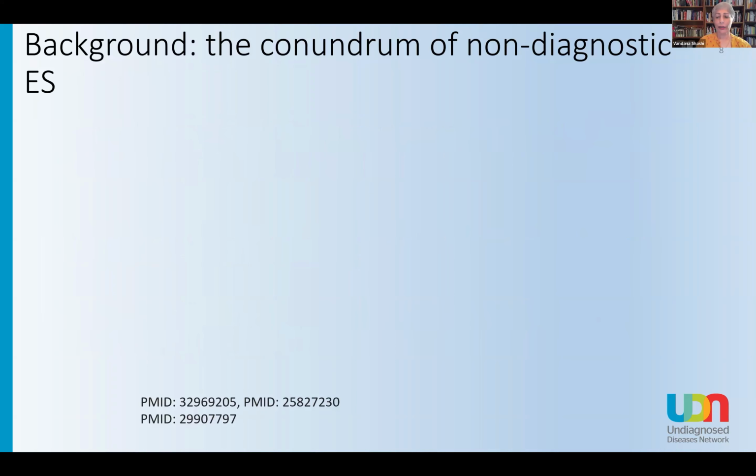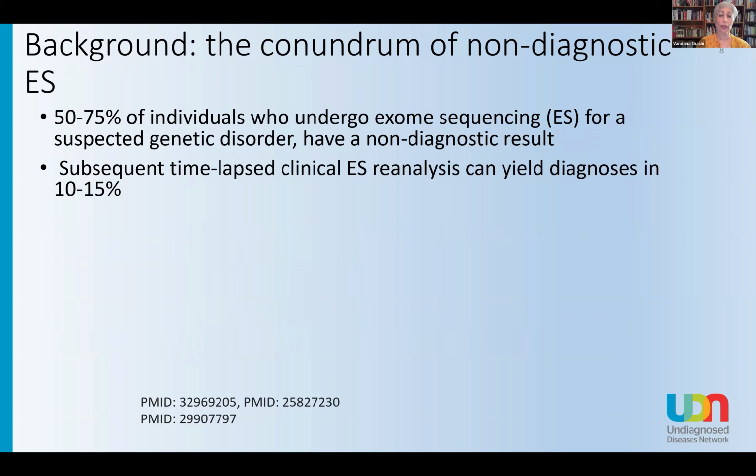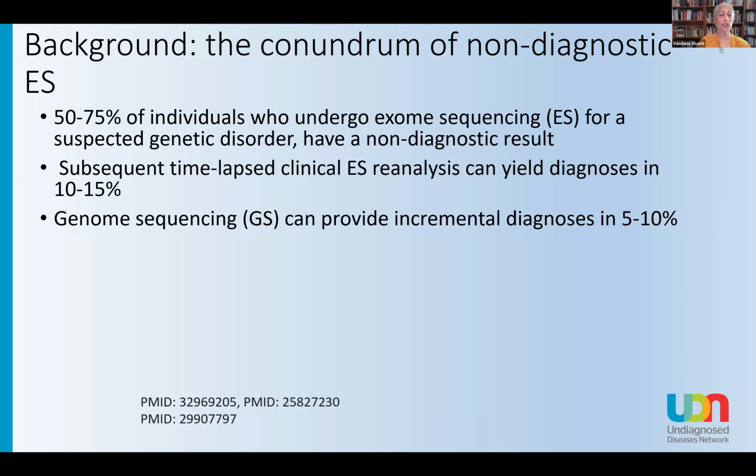So to give you a little bit of background, we all as clinicians and researchers know that the vast majority of individuals who have exome sequencing or even genome sequencing tend to have a non-diagnostic result, with 50 to 75% being in that category. For patients who have a non-diagnostic result, the next option can be a time-lapse clinical exome reanalysis or genome reanalysis, and that can yield diagnosis in 10 to 15%. And genome sequencing is an obvious next step for those who have a non-diagnostic exome, and it can provide an incremental diagnosis in 5 to 10%. In the UDN, it's probably a little higher than that.